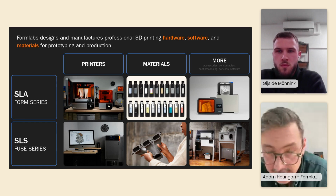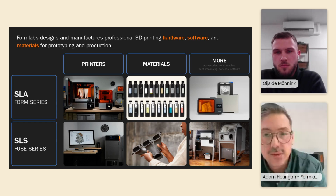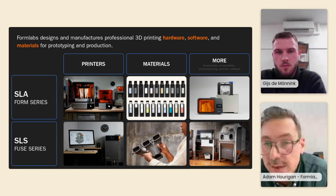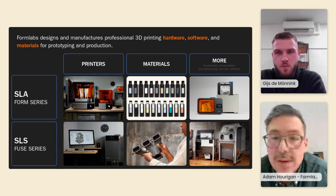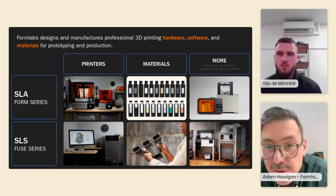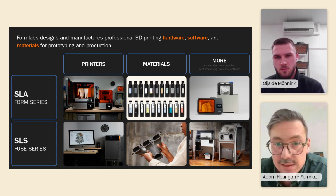On the SLS side, we've literally just done the same thing. We've completed the ecosystem, providing end-to-end solutions for our customers. On the SLS side, we have the Fuse 1, and now we have the Fuse 1 Plus, which is all about enabling more materials and going even faster. We currently have 7 materials in our library, and we have a complete ecosystem, which I'll talk about on the next slide.